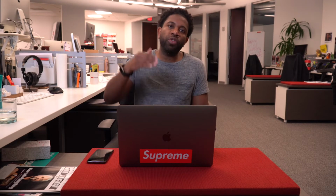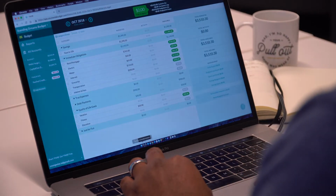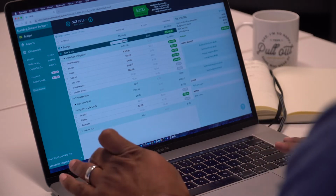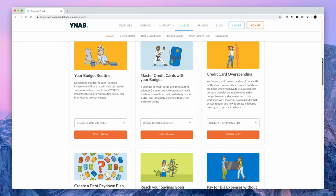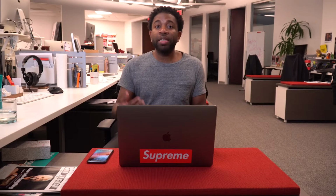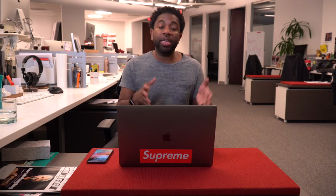YNAB gives you an overview of all of the accounts that you have. First, your checking and savings accounts, but also it helps you keep in line with any debt that you have. And essentially, the rule is every dollar that you have gets assigned a role, or gets assigned a budget. On YNAB's website, they have webinars that you can sign up for to help you utilize the tool a little bit more. It's taken some adjustment in budgeting together, but YNAB has definitely helped us in getting that together.